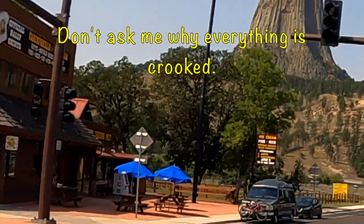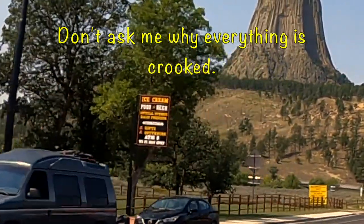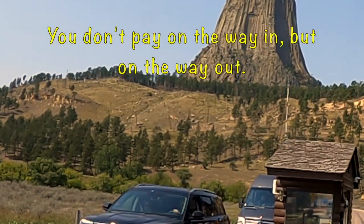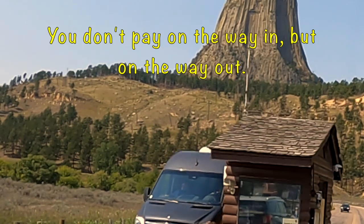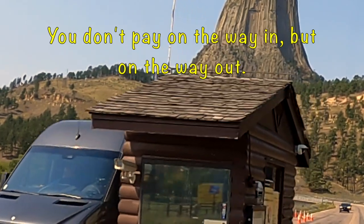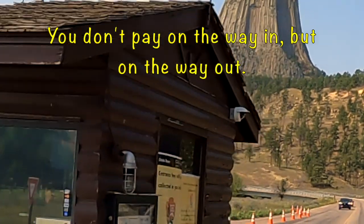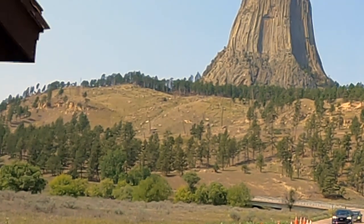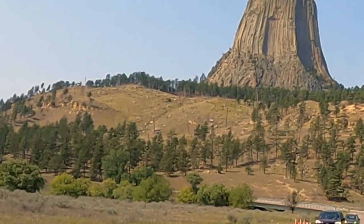Trading post, there we go here. Is it in here or in your wallet? It's in my wallet. Drop all trailers. Camping per night, $10. Entrance fees will be collected as you exit. Oh, okay. Please continue and collect it as you exit. Excellent.